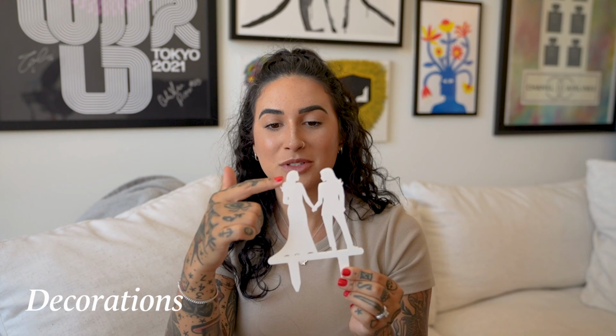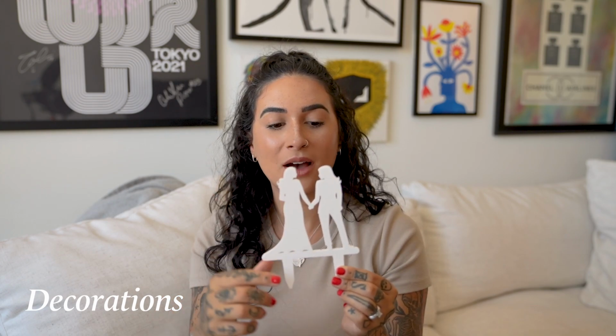So this one is supposed to be me in the wedding dress with my hair down, and this one is Daisy in her beautiful suit with her hair down as well. I think it's so cute.